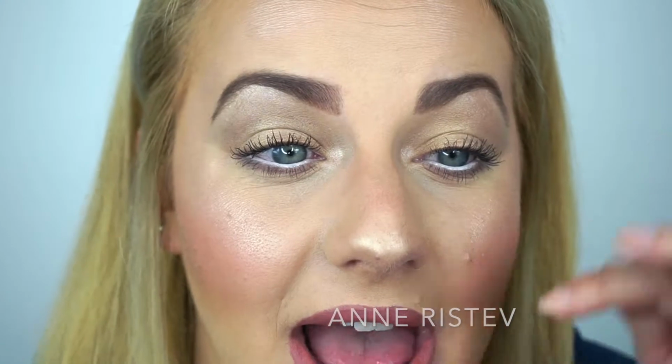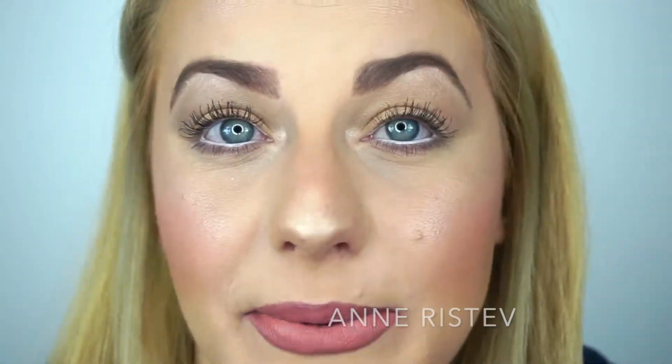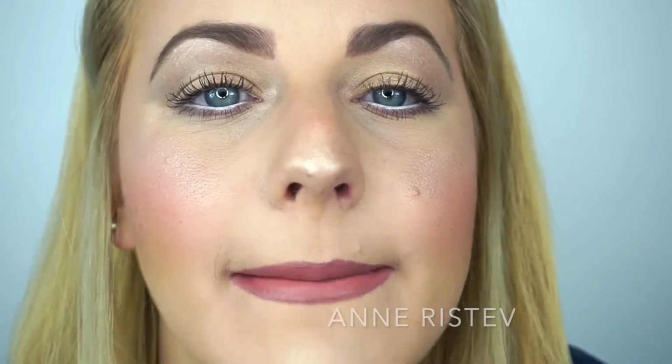But yeah, I'm really liking this mascara. I think it makes my lashes look really pretty, which I love. I am very picky when it comes to mascara. Like I said, I only stick to my Maybelline one, but sometimes I like to give other brands a try, other products. And yeah, I definitely think this one is worth it, especially if you're in the market for a new mascara. Definitely check this one out.